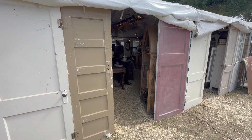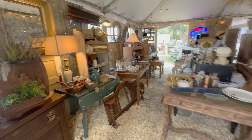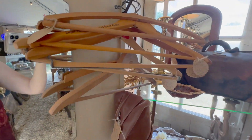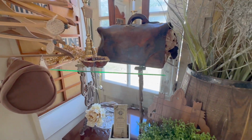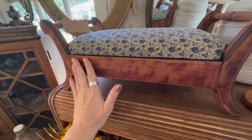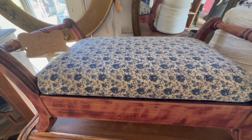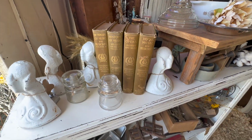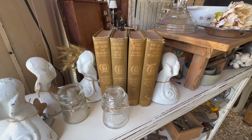So this is the back of one of the tents, and you can see they're using all of these old doors for walls. And we're going to peek inside. This one is really nicely staged. I do enjoy these old hotel hangers where you can have a collection from different hotels, either from your state or maybe places that you have visited. This teeny footstool is nicely sanded down, refinished, and look at this sweet little blue and white calico print. It's $95. Very cute. Here we have some cast iron bathtub feet used as bookends. So there is our first inspiring idea of the day.